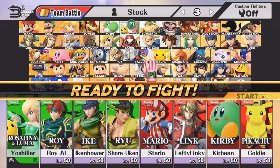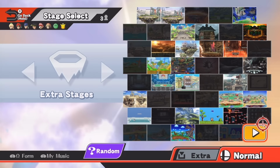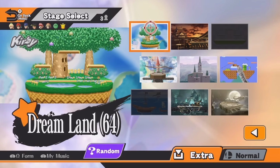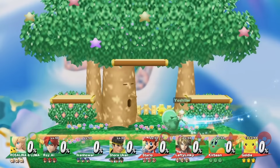All right, 3 stocks. 4-on-4, let's do it. And I figured it would only make sense to go to a stage that's from the Nintendo 64 version of the game, so let's go to Dreamland 64, perhaps the most iconic and memorable stage from the game, and it's back again. So let's do it. This should be fun, my amiibo level 50, 4-on-4 team battles. Oh, it should be fun.